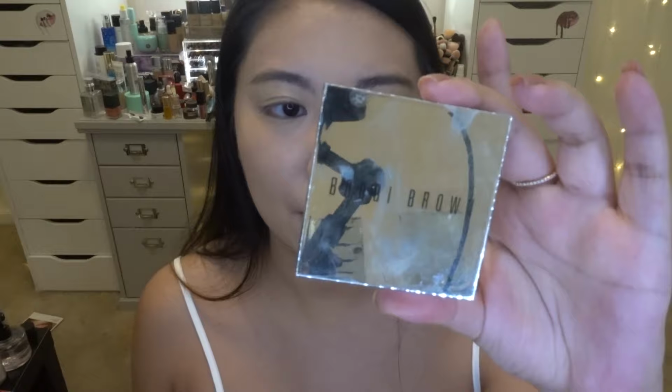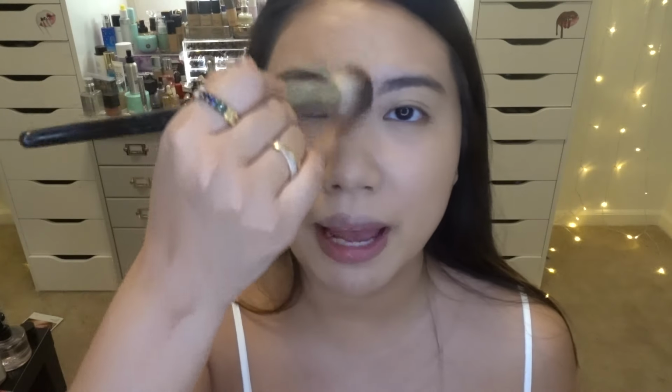Alright, moving on to set the whole face. Today I'm going to use this Bobbi Brown Brightening Finish Powder in the shade Porcelain Pearl. So this is what it looks like. It's a multicolor one, and it's in a compact, so it's very travel friendly. I'm probably going to bring this one with me while traveling because I want a compact so that it's easy to travel with.